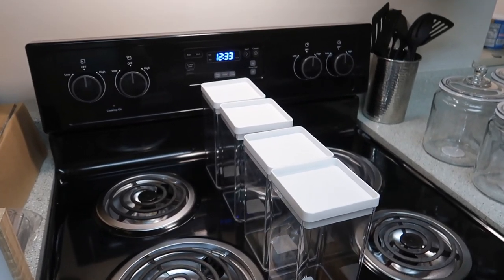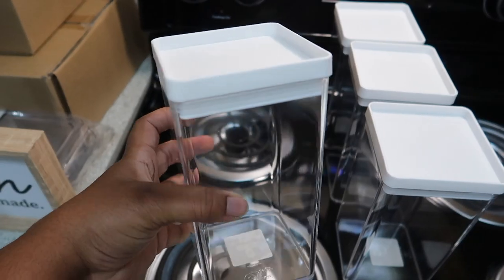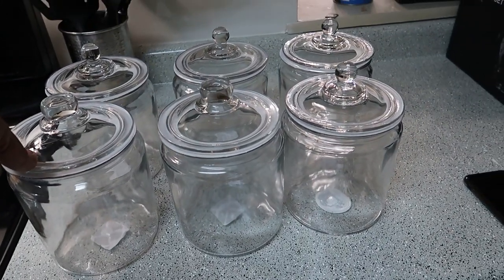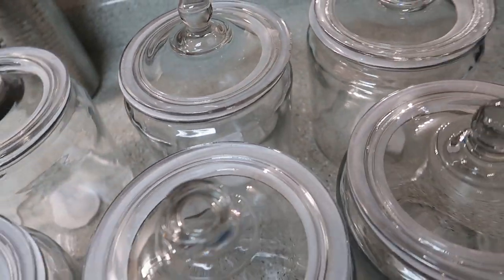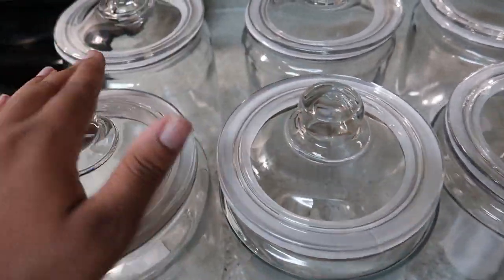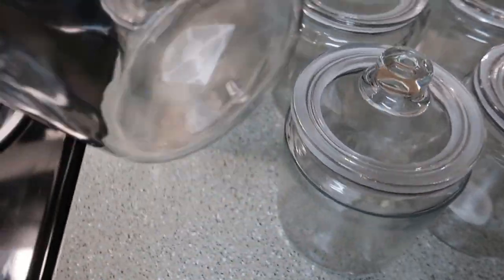So you guys, I'm about to start organizing my pantry. These containers right here are from Target. I got 4 of them, and then I have 6 jars over here. I think maybe 4 of them are from Target. Yeah, 4 of them are from Target. And I think these came from Walmart. And I can tell because these 2 have a different little knob thing than these 4 do. So I think 2 of these are for my laundry room.